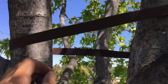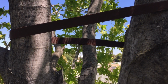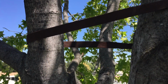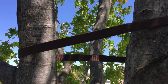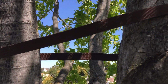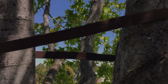Well, this webbing degrades in direct sunlight, and in 4 or 5 years it probably won't be as strong. But in 4 or 5 years, somebody else is going to be up in this tree, somebody else is going to be inspecting this tree, and at that point this weakness may get so bad that they'll end up removing it. So for about $1 worth of webbing, I may have prevented this tree from falling apart and hurting somebody.